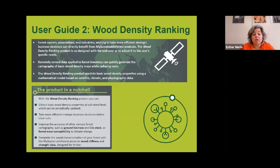Remotely sensed data can quickly generate the cartography of basic wood density, reducing cost. For that, a mathematical model was developed ad hoc based on satellite, climatic, physiographic data, and wood density data at the field level. With these products, you can obtain basic wood density properties at substand level at a time close to the cutting edge of trees, and with that, take more efficient strategic business decisions before clear cuts.